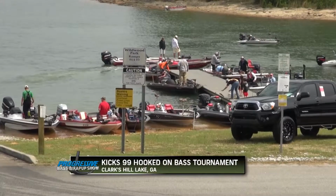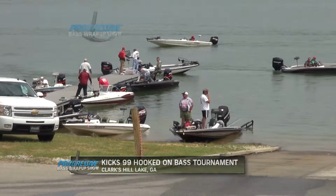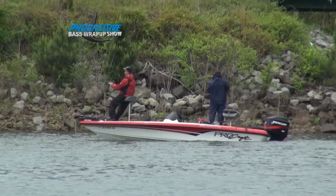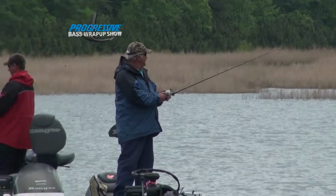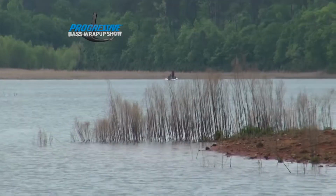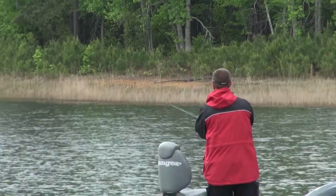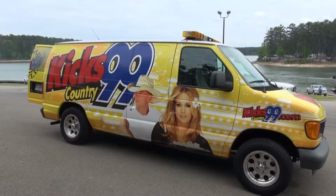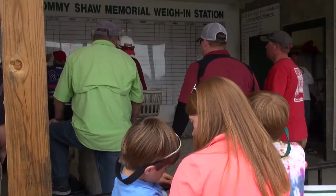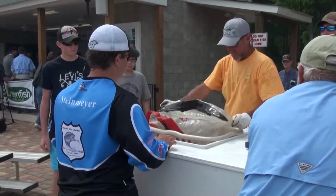We head north to Clarks Hill Lake in Georgia for the second annual Kicks 99 Hooked on Country Bass Tournament, presented by Columbia County and Wildwood Park. 256 teams with anglers from all over the country came to experience Clarks Hill Lake with the hopes of collecting the top guaranteed prize of $15,000 cash. Kicks 99 was on hand, as well as many families, friends, and fans who came out to show their support and see who would take home the guaranteed first place prize.